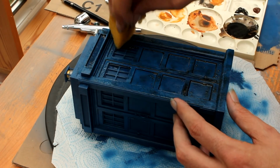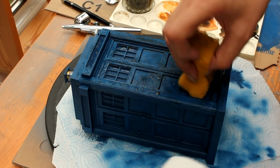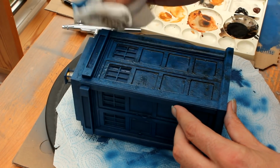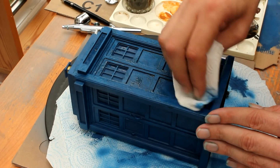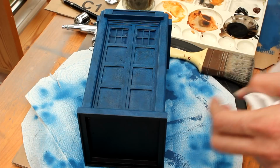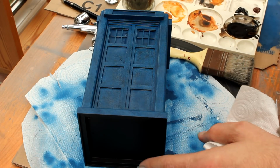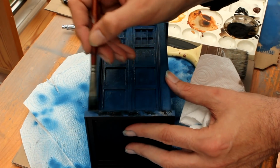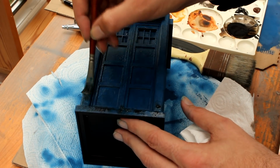Then take something like this, just take the excess off. See, the longer you leave the paint, the more it stains. So I don't particularly want to stain too much. But this will start tying it together. Actually, I just want to put a bit more down. Oops. Bloody door, I don't want that coming off. A bit more dark material down at the bottom.